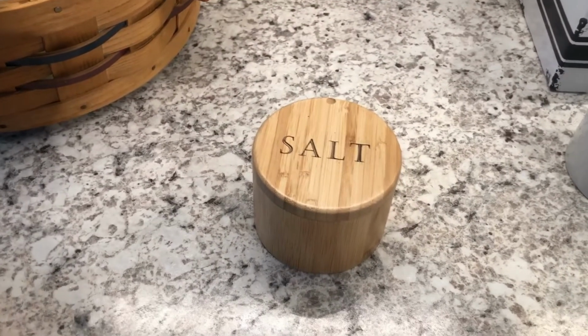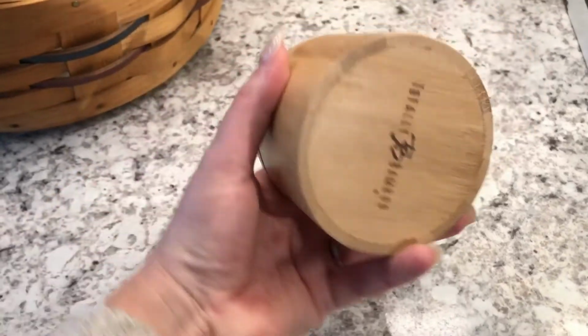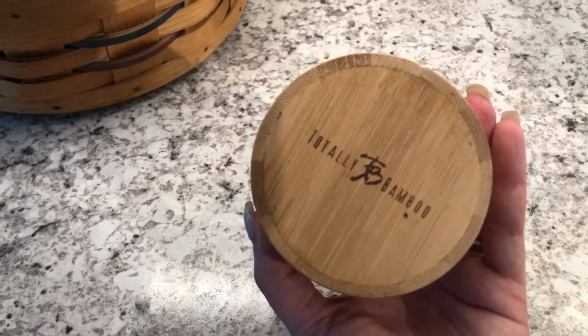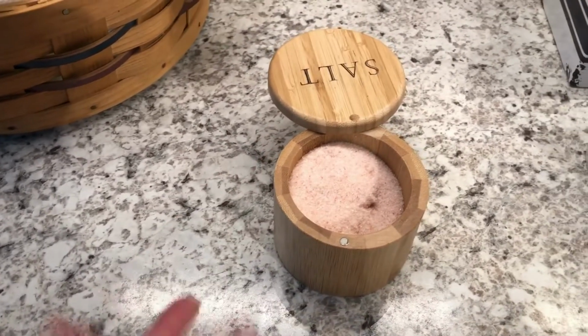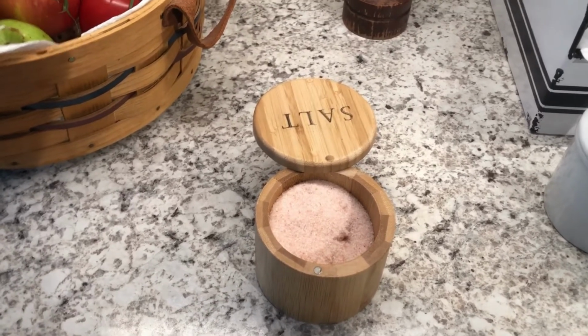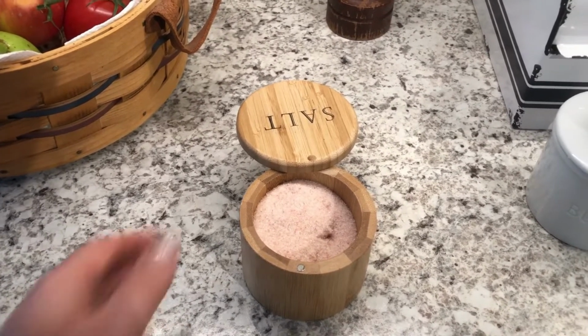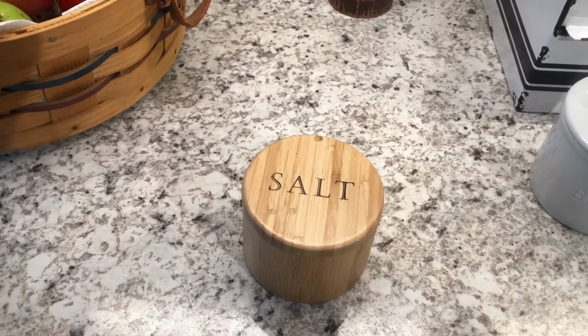Next is our little salt container. So this is made out of bamboo wood. Here's the brand there. And it just slides right open. So it's really easy for you to grab salt while you're cooking. I do tend to keep this by the stove so you can just grab a pinch here and there and then seal it up. Again, easy access, cuts down on time.